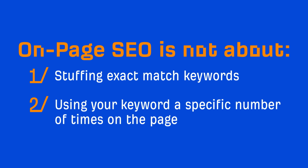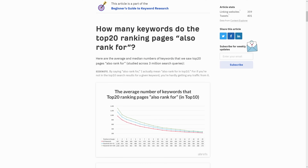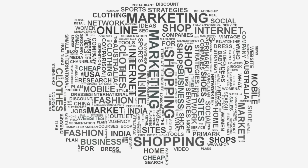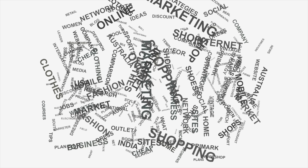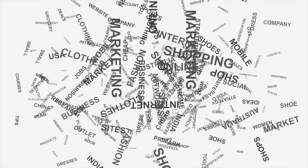The second thing is that on-page SEO is not about using your keyword a specific number of times on the page. In our study of 3 million search queries, we found that on average, the top ranking page ranks for around 1,000 other relevant keywords in the top 10. Now, can you imagine what it would be like if a top ranking page had to mention all 1,000 of those keywords at least 3 times? It makes no sense. The content would be unnecessarily lengthy and create an awful user experience for visitors.